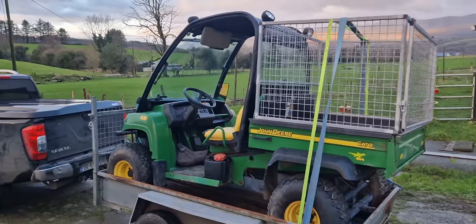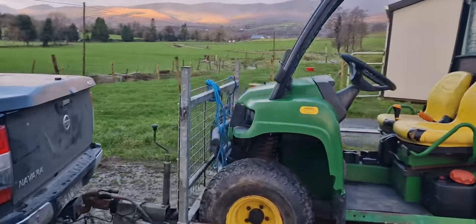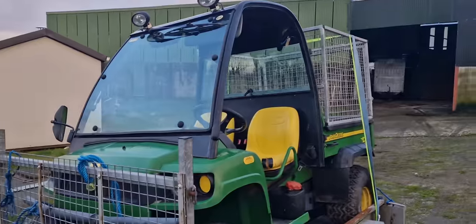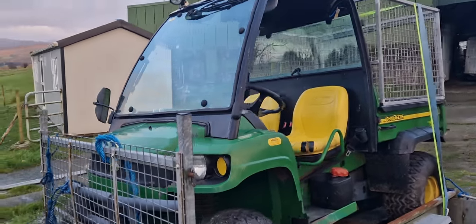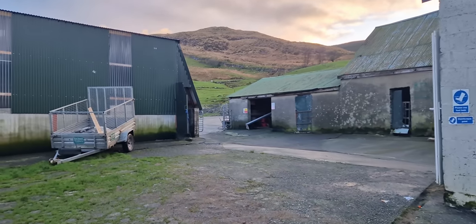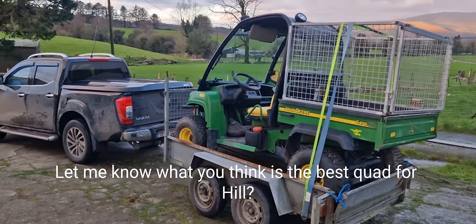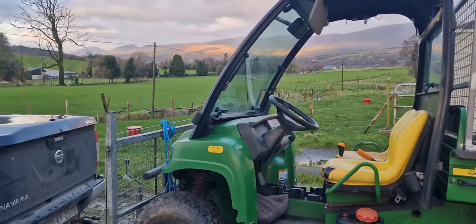Right, so heading off the River Stick now, driving up and delivering the Gator up to Cork. It's the last time we'll have it here on the farm, so we'll be getting a quad instead of it, because the Gator's not that good for the mountain. It's only really for the good land. It doesn't go too well in soft ground, so that's why we're getting rid of it. And yeah, we're going for another quad instead.